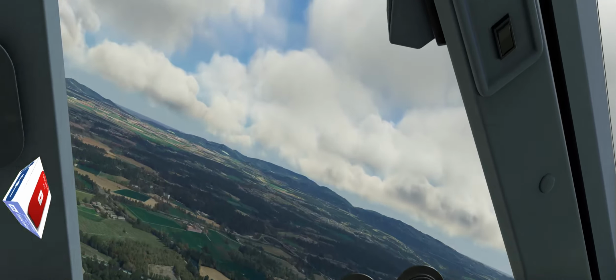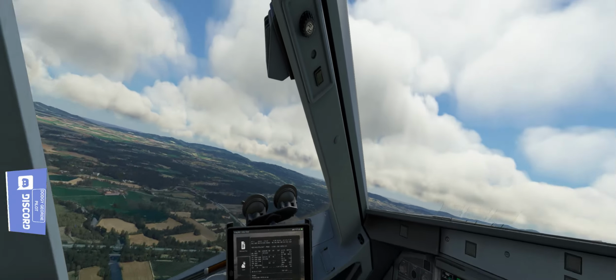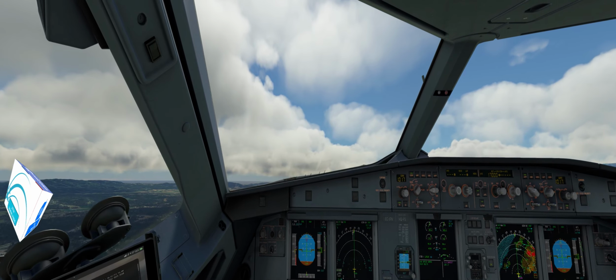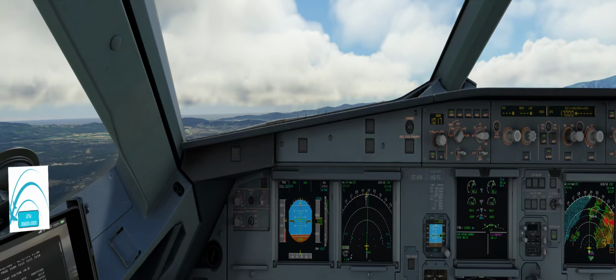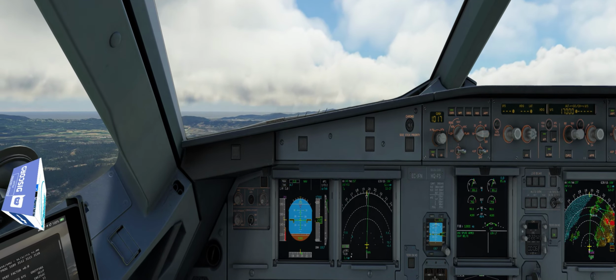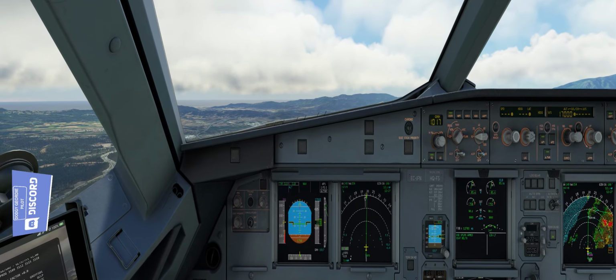There's the Mediterranean over in the distance. Nice scenery using Rex Active Seasons. Makes a massive difference, highly recommend. So on the climb, should be getting thrust reduction any moment. There we go, leave our climb. Pull our nose down a bit there.